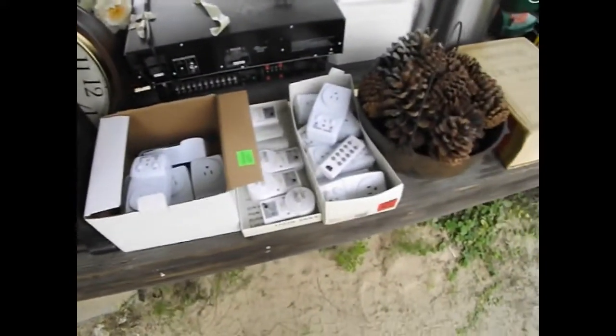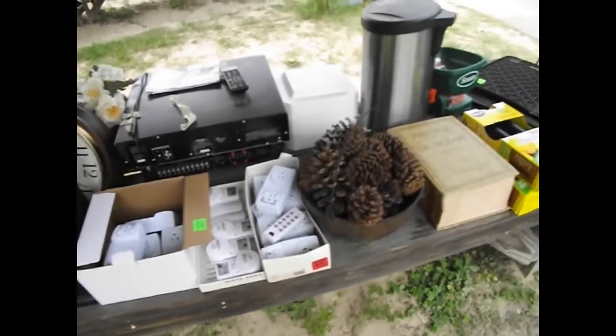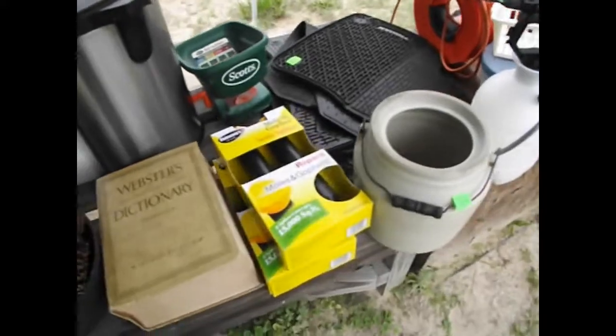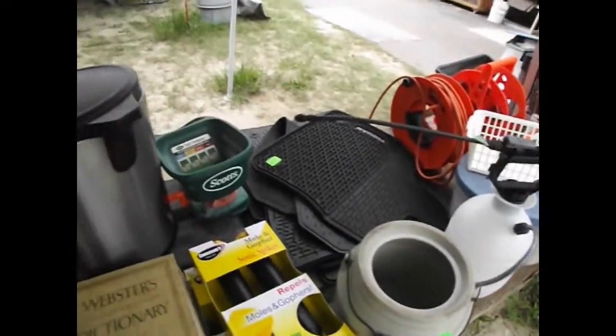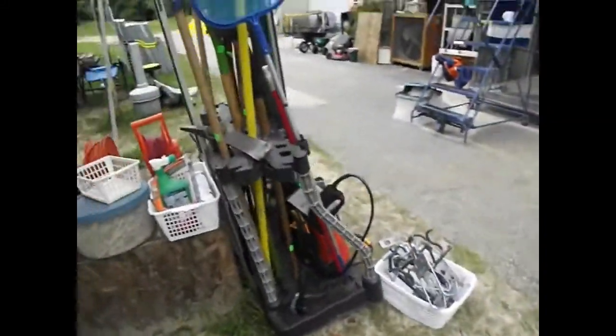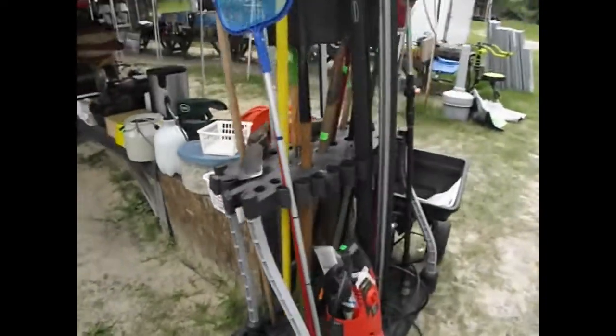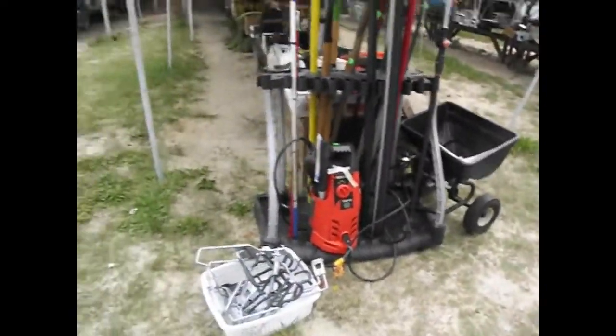Oh, look at the plugs right there for your house. I think it's to make you a smart house. Mole and gopher stakes. You got a nice little crock, a sprayer, some floor mats out of a Volkswagen, I believe, a couple extension cords, a whole rack of yard tools. Buy one or all of the yard tools, or the pressure washer, another Fulbion spreader.